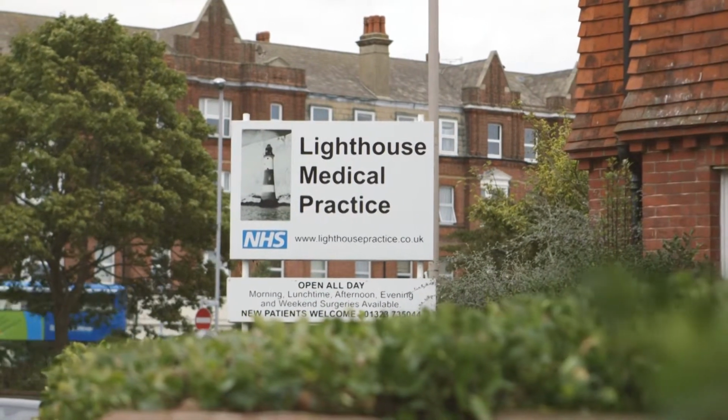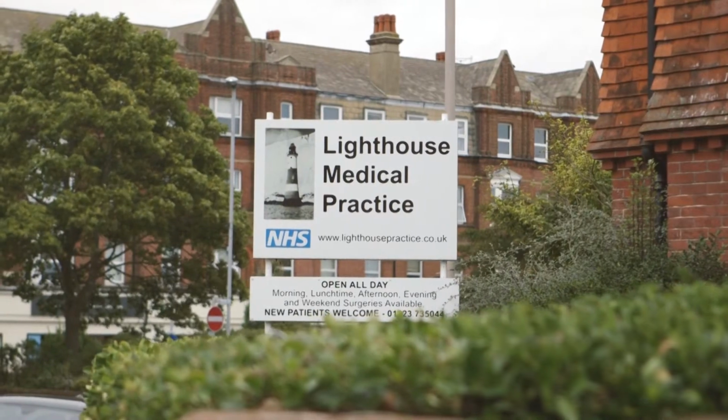So one of the reasons I became a GP was to make a difference for people. I genuinely want, on the day that I retire, to look back and say, I made a difference to that person. I made a difference to that county. And for me, this See What I See project is part of that progression.